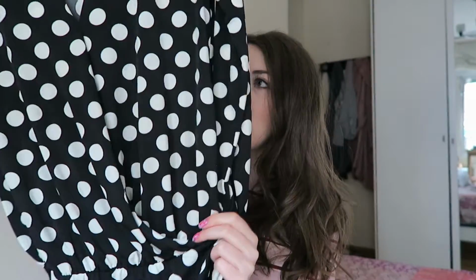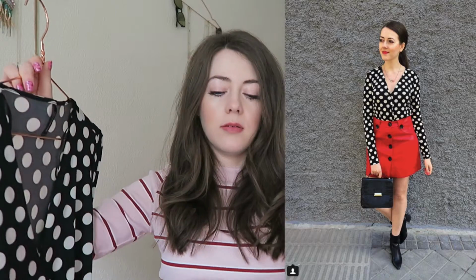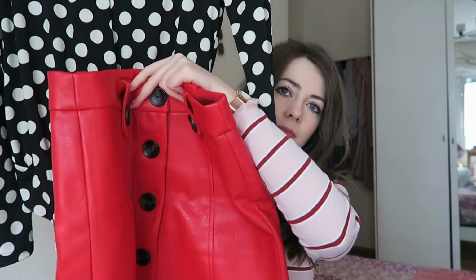Trying to make up songs, didn't work. But this is really nice, quite lightweight. Black and white body, really nice tucked into jeans or a skirt. I wore it in the lookbook tucked into this red skirt, and it looked really nice. So that would be my first polka dot pick, all the P's.